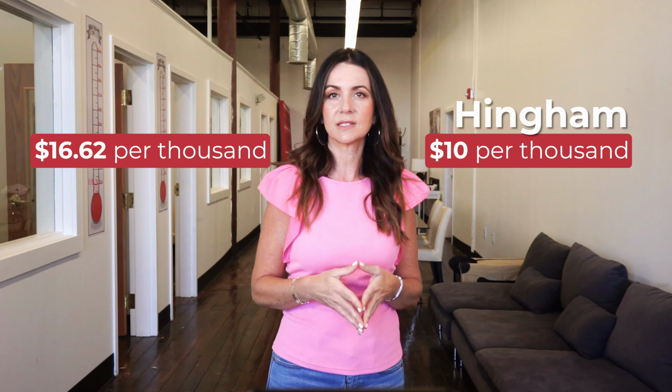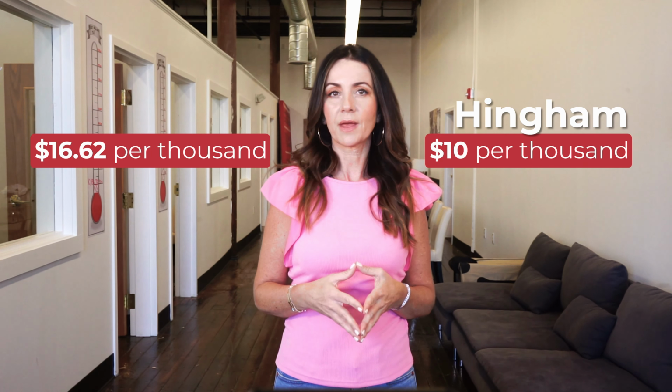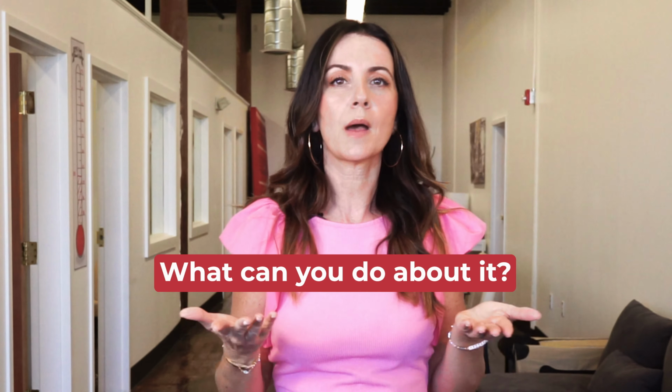When looking at the different property tax rates, starting from the lowest to the highest here in 2023, for some of the towns in the South Shore, we can see that they range from $10 per thousand in Hingham all the way up to $16.62 per thousand in Norwell. Now, so what can you do about it?